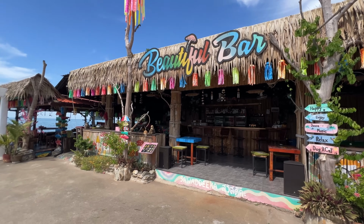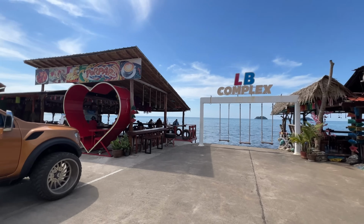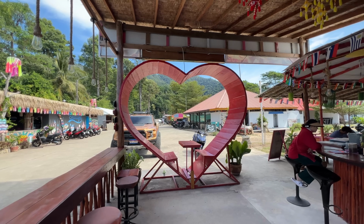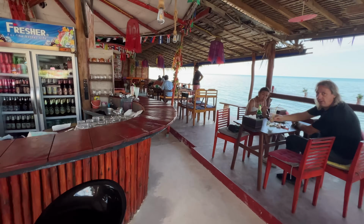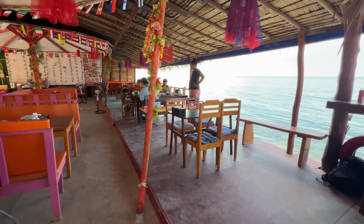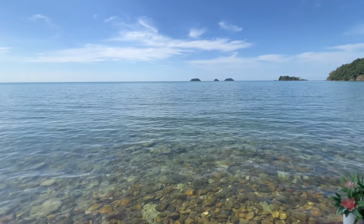A couple of nice bars at the very end of this road, some swings, a little restaurant, pretty much everything you need. It is a little past lunch and I'm hungry, so this is a good place to stop and eat with an excellent view. Couldn't pass it up, such a nice view here. Got some food, we're gonna chill before going back to the hotel. But look at this.